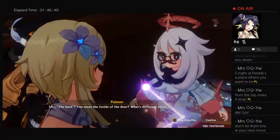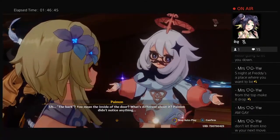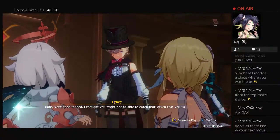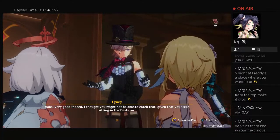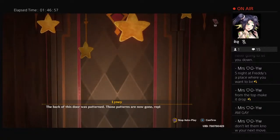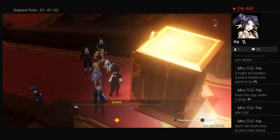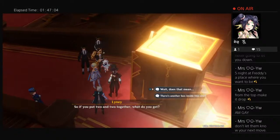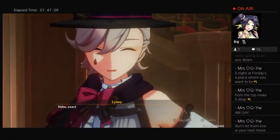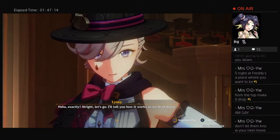The back? You mean the inside of the door? What's different about it? Paimon didn't notice anything. Very good indeed. I thought you might not be able to catch that, given that you were sitting in the first row. The back of this door was patterned. Those patterns are now gone, replaced by a smooth wooden board. So, if you put two and two together, what do you get? Exactly. All right, let's go. I'll tell you how it works as we head down.